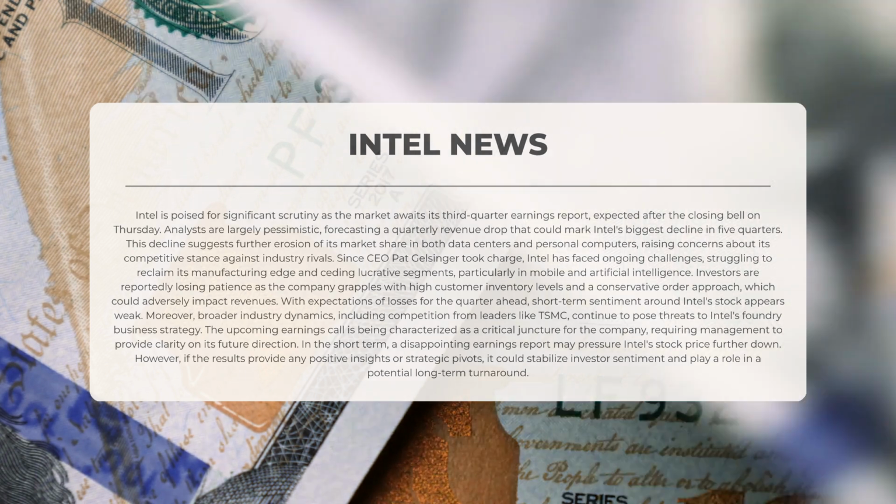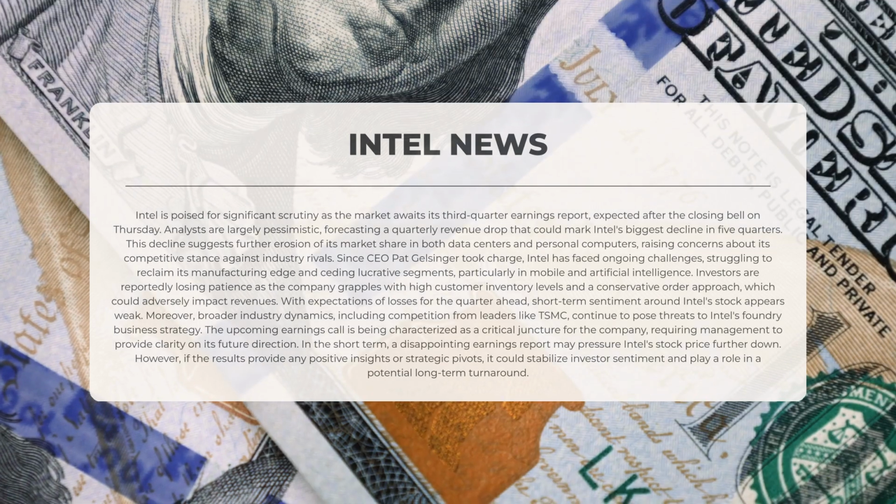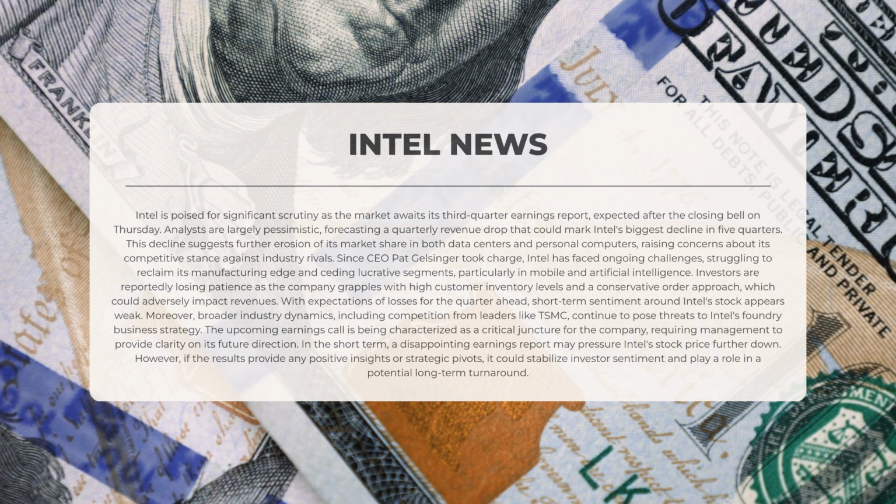Moreover, broader industry dynamics, including competition from leaders like Taiwan Semiconductor Manufacturing Company, continue to pose threats to Intel's foundry business strategy. The upcoming earnings call is being characterized as a critical juncture for the company, requiring management to provide clarity on its future direction. In the short term, a disappointing earnings report may pressure Intel's stock price further down. However, if the results provide any positive insights or strategic pivots, it could stabilize investor sentiment and play a role in a potential long-term turnaround.